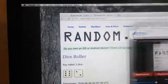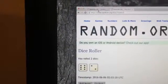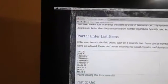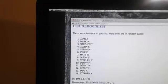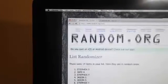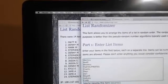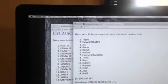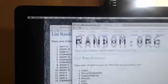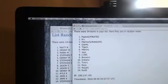Let me move this over here just so I can see. All right, eight times, guys. Good luck. One, two, three, four, five, six, seven, and eight. Alrighty, here we go. Good luck. One, two, three, four, five, six, seven, and eight.